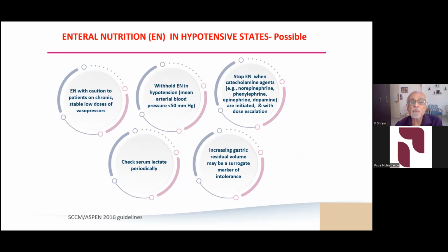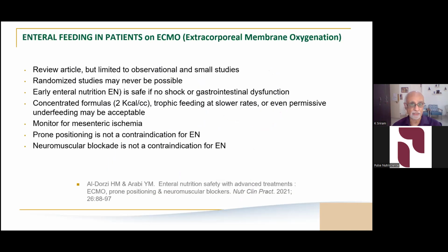What about hypotensive states? Hypotension, again, in the critically ill patient, is not a contraindication for feeding. You can use enteral feeding even in patients who are hypotensive, provided the pressure requirement is not very high, and provided it is not accelerating. These are conditions where you can check the serum lactate periodically. If the lactate goes up, maybe at that time you can think about bowel ischemia; increasing gastric residual volume may be a surrogate marker of intolerance. That is another condition. So a mean arterial pressure of 50 millimeters of mercury is perfectly okay to start enteral feeding.